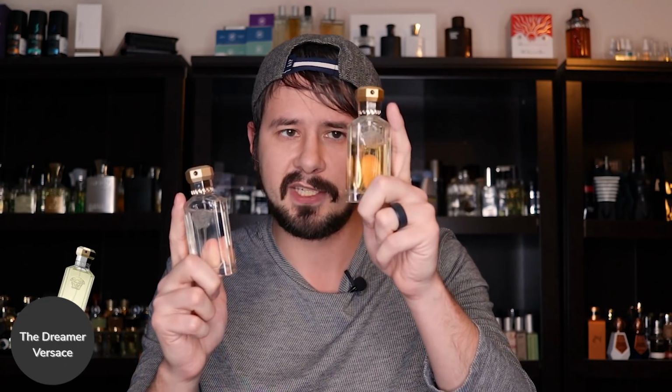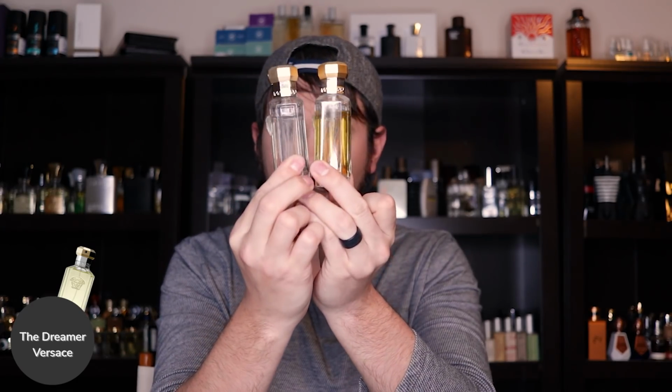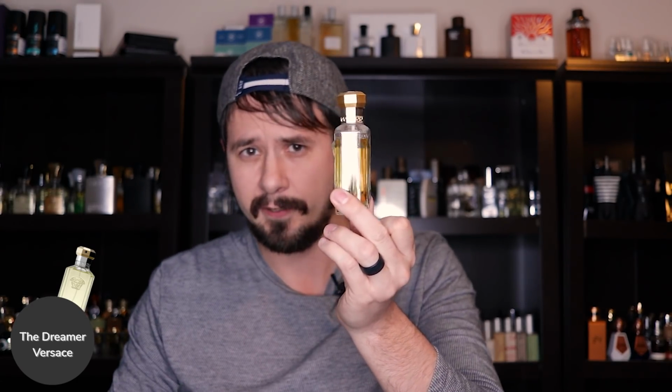All right, from there, let's go to this one, Versace, the Dreamer. So I've got a vintage, old, original bottle here, and then a newer bottle here. You can definitely see the difference in coloration between the two. This one actually looks like somebody peed in my bottle, but it's a vintage. This one you can pick up for about 30 bucks. Sometimes you can find it for less though.